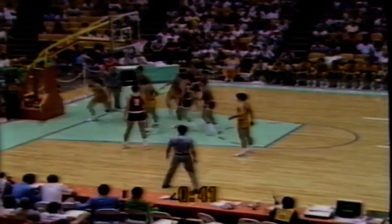If the Germans use up the full 30 seconds here, it could give Australia 30 seconds left of the ball. Got to have tight defense. Detlef Schrempf, he's been good. And that's Australia's ball. 41 seconds to go and they have a 2-point lead.